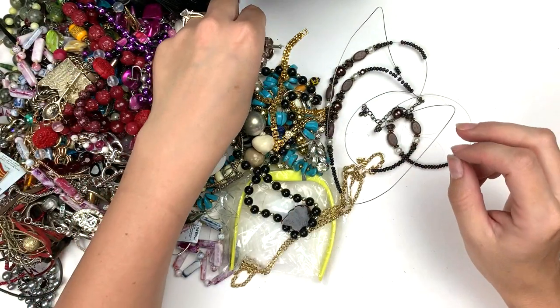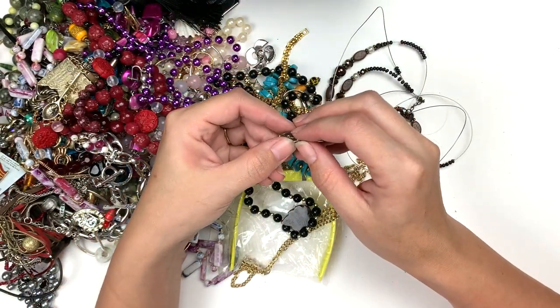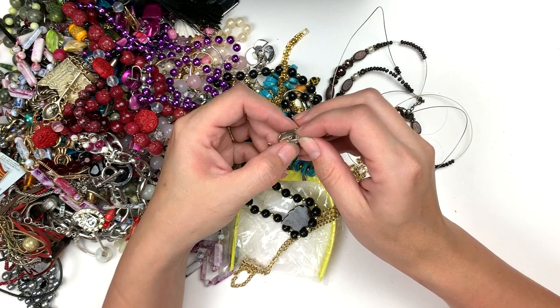Very cute. Who's there? Go back up, please.